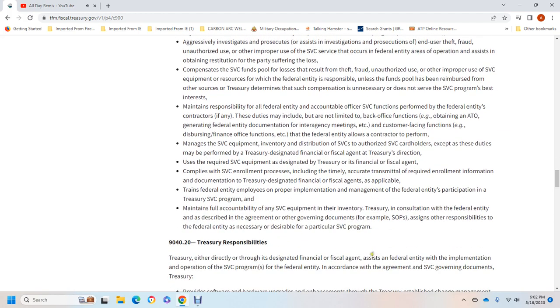Use required stored value card equipment designated by the Treasury and Financial and Fiscal Agent to comply with the stored value card enrollment process, including timely, accurate transmittal of required enrollment information and documents. Treasury designated financial and fiscal agents, as applicable, train the federal entity and any employee in the proper implementation and management of the federal entity's participation in the Treasury stored value card program.